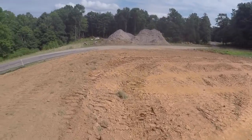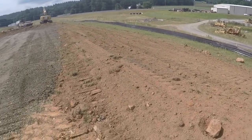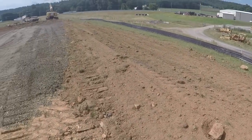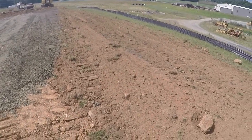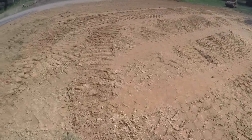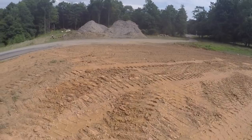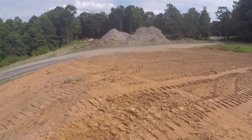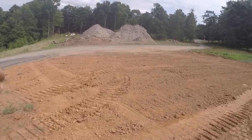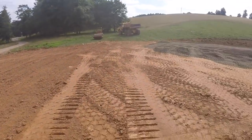So, and I got this slope here. I got a few rocks to get up, but I got this slope on the lower side of the building ready, basically for some grass seed. So that's where we're at on this. This is going to be the part of the open end of the building here facing this road. So you'll be able to just drive up and drive into the building.